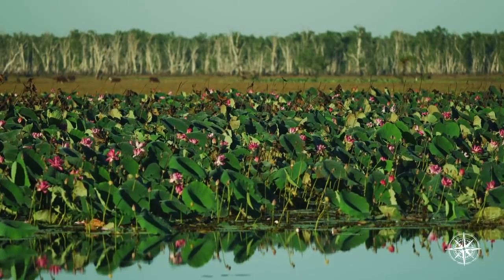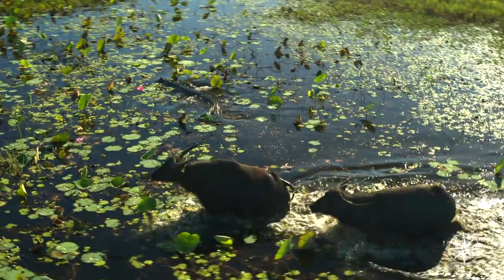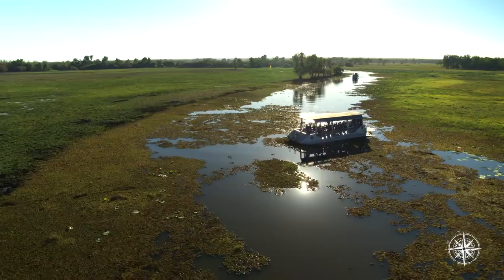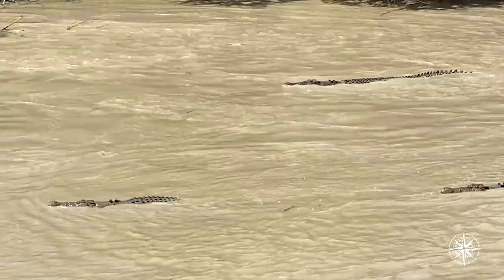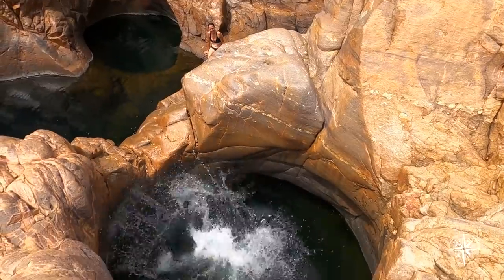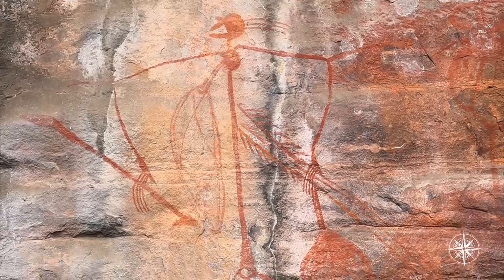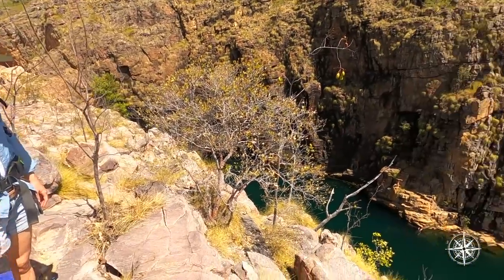Australia's largest national park and one of the most biodiverse environments on earth, this World Heritage listed region is a must-do for your Australian travel itinerary. Brimming with wildlife, from crocodiles to magnificent birds, wetlands, billabongs, waterfalls with secret swimming holes, ancient Aboriginal rock art and spectacular landscapes, you will fall in love with Kakadu.